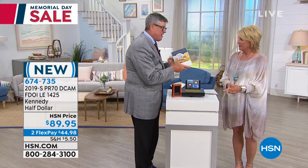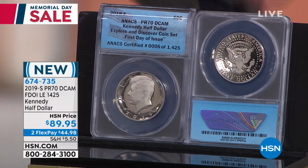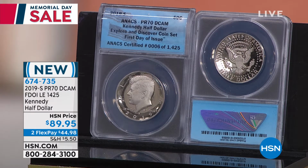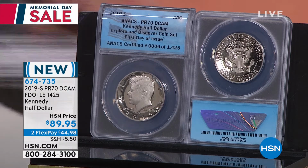Right. Because in the Rocket Ship set, there wasn't a proof Kennedy. So this is unique. Oh, gotcha. Yeah, that was a different Kennedy. That was an SP Kennedy. Right. So this is the proof Kennedy. So here's the deal. I had them graded. I bought like 10,000 sets. Of course. Of the 50,000, of course we did.